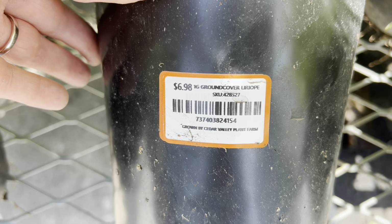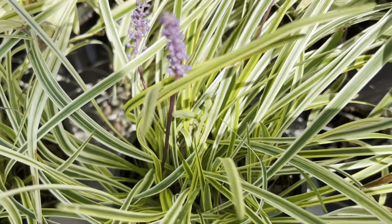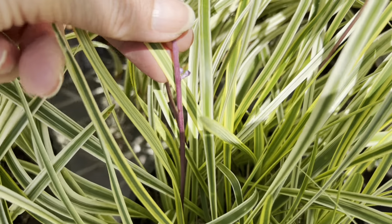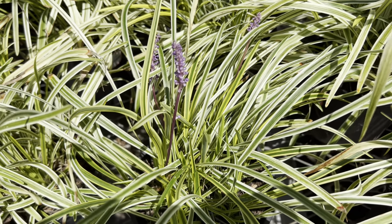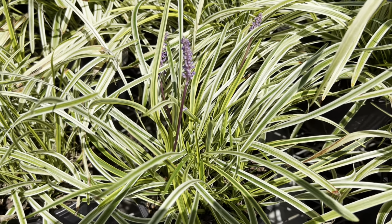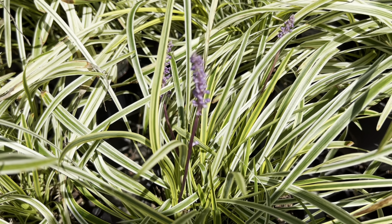They have liriope for $6.98, which is a very low maintenance plant that I prefer to use for erosion control in my own perennial garden. This plant has been in my garden for years and it's currently blooming the purple flowers like you see here, which will typically bloom from August through September in my garden.